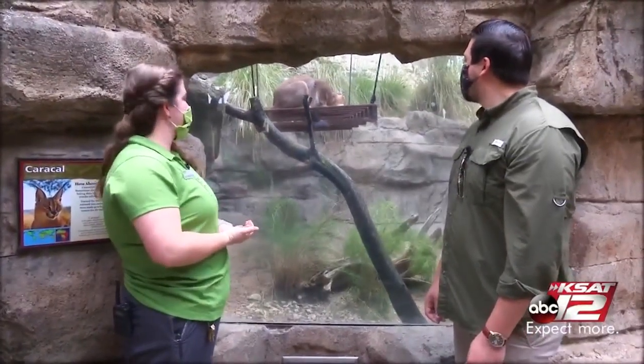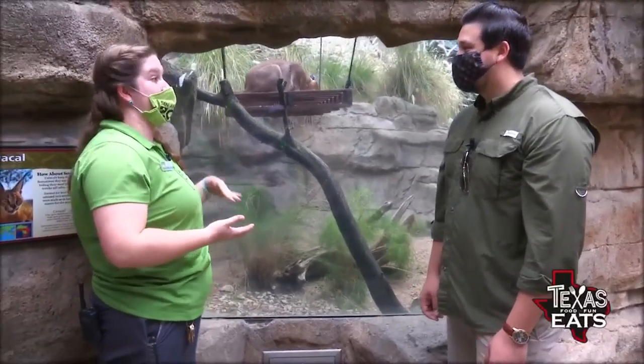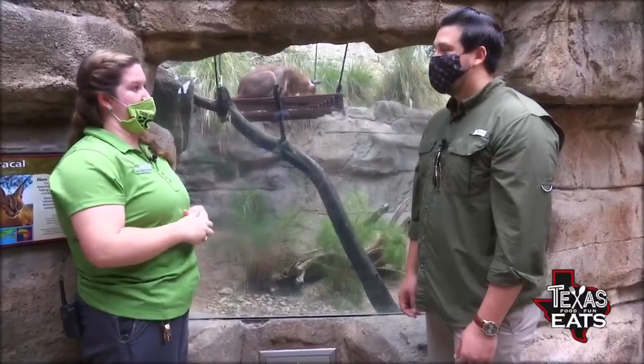Oh my gosh, look at the canines on that. He's got amazing teeth, and out in the natural environment, that would help him to catch his prey. They're known for being able to jump well over 10 feet in the air, and wow, that helps them to catch birds while they're on the wing.